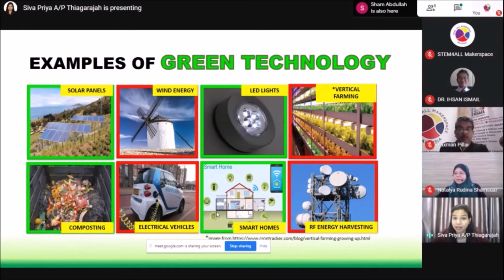Smart homes are another concept of green technology. Smart homes help us to manage the power of our equipment and appliances at home by using technologies such as Internet of Things and AI. This in itself will help us to control the cost of our electricity bills every month.